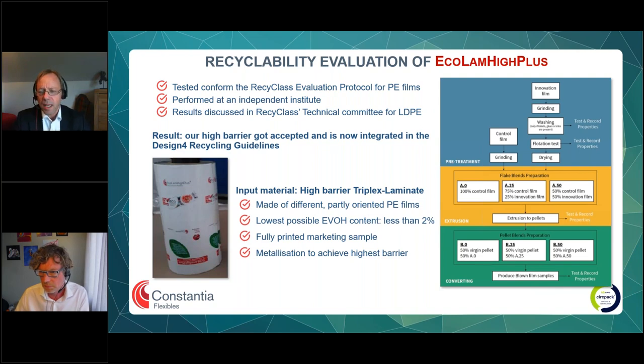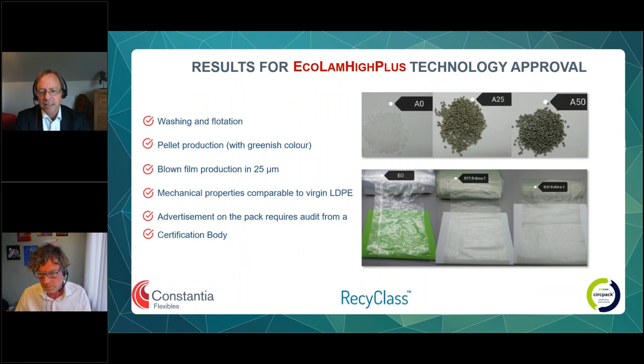So blown film production was possible. The only remark the recyclers had, of course, was due to the printing inks, but in that case also a slight grayishing effect, also the effect of the metallization, will not lead to transparent regranulates, as you can see in the upper pictures. In the films, however, it's a translucent greenish film, and the important point is that the mechanical properties have been at least as good as virgin LDPE, since we also use a lot of high performance metallocene grades to create the sealability, and everything was checked okay.